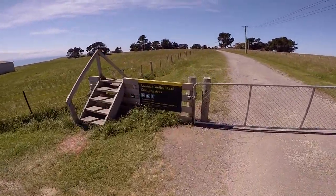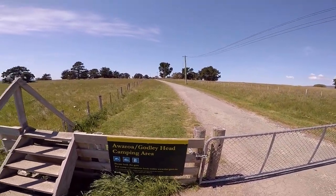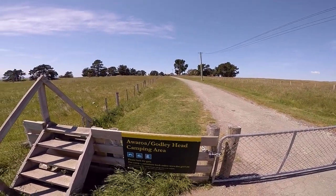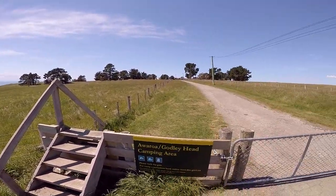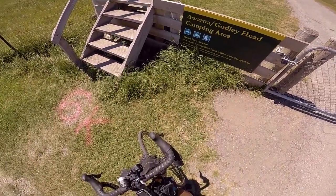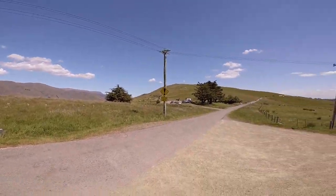Godley Head camping area. Please lock the gate. So looks like some farming is going on right here, but this is also a camping area. I want to have a try. Look at the people out there.